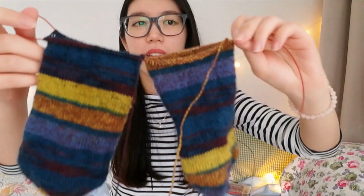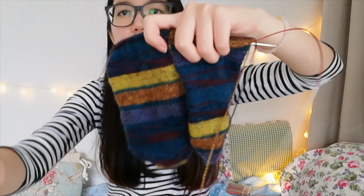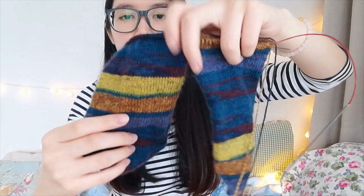Okay, so very, very quickly, I'm going to show you how the hat actually looks now. I mean, did I say hat? I mean the socks. These are the socks that I knit for my dad, and this is how they look now.